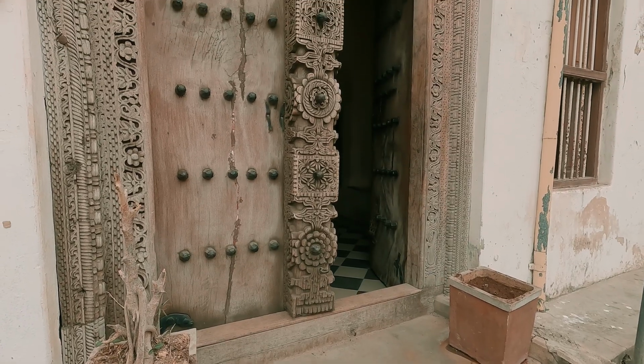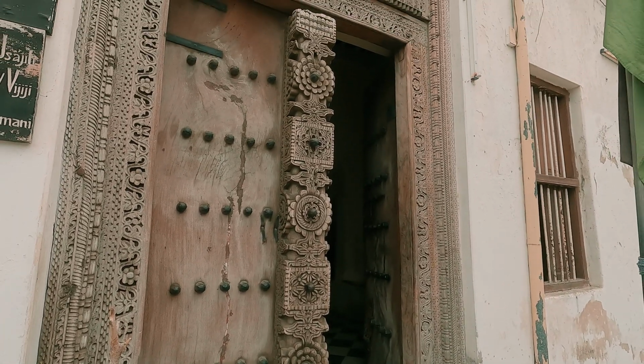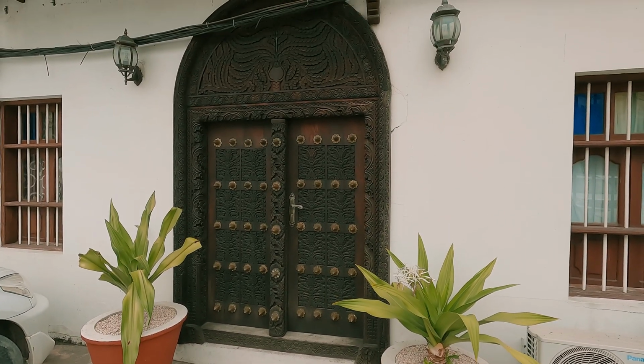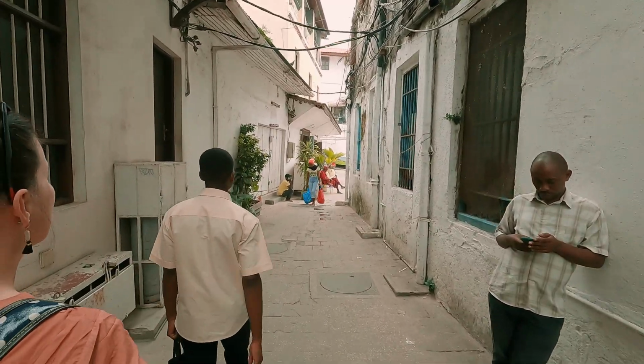Check out these details. The architecture of the buildings and the handcrafted doors and frames is unlike anything we've ever seen before.